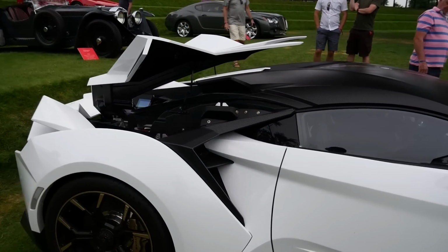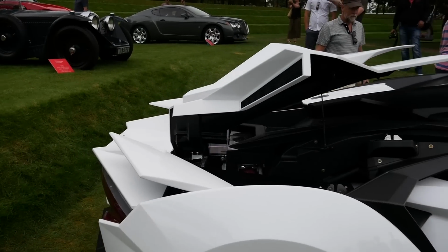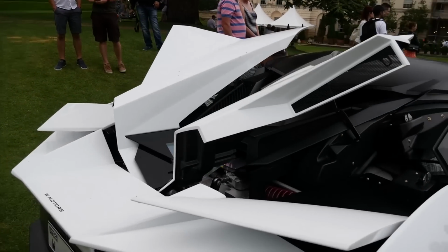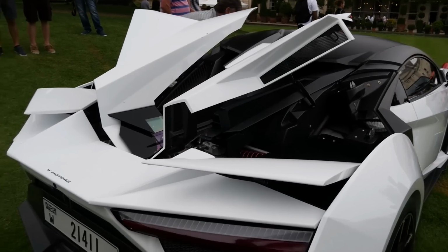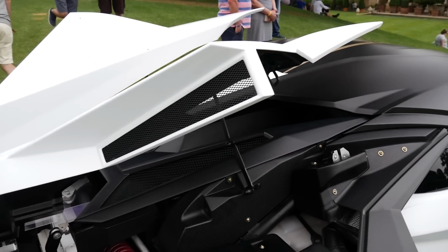Now, I'll be completely honest with you here. I have no idea any details on this car, but just look at some of the sculptural designs on this thing. Towards the back, it's almost in its little showboating mode, brought all the way from Dubai, which is pretty special. Because we've got these little latches up here, we can have a look inside at some of the internals.